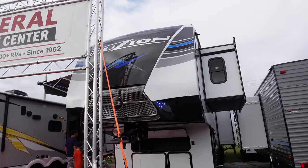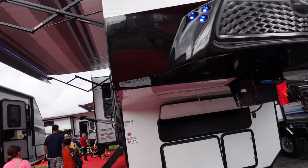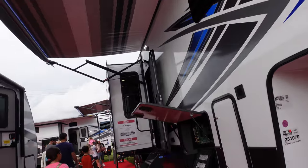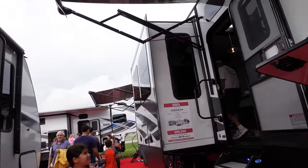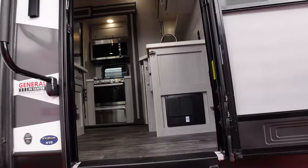A Fusion. Gonna take a look at it inside. It's a fifth wheel. I don't know if it's a toy hauler. It looks like it might be. This is a toy hauler, right? Yeah, it's a toy hauler. Oh, let's look at it inside.